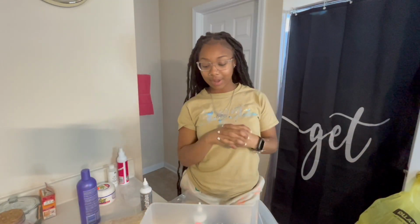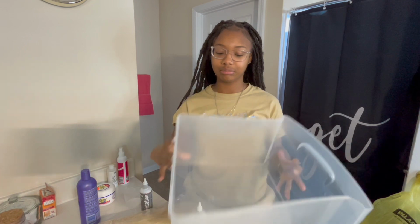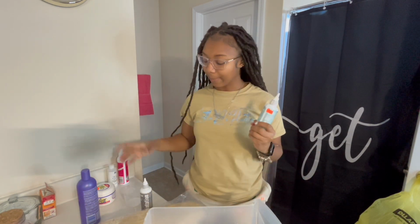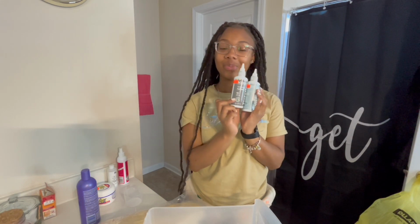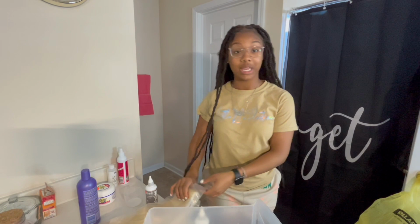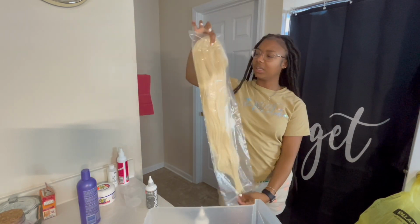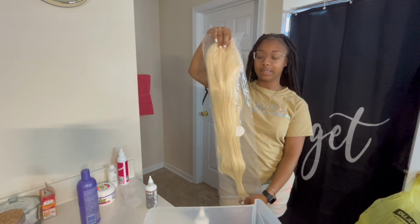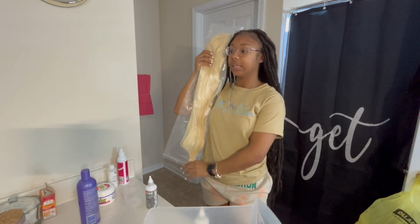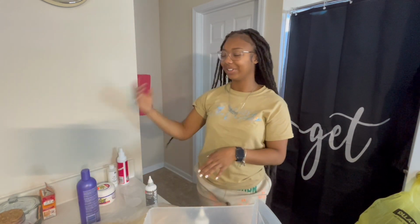I'm getting ready to dye my wig today. The only thing I have is this bucket, which is not a bucket, it's a drawer, but whatever. My dye. Because y'all go to the end product anyways. My wig is 28. It's giving maybe 30. And I've never done this before, so I don't really know how it's gonna turn out.